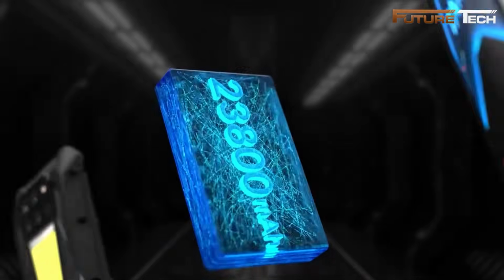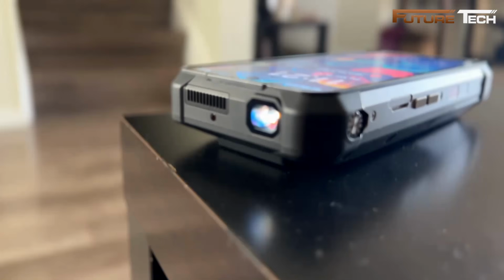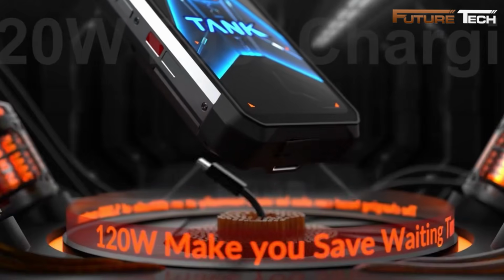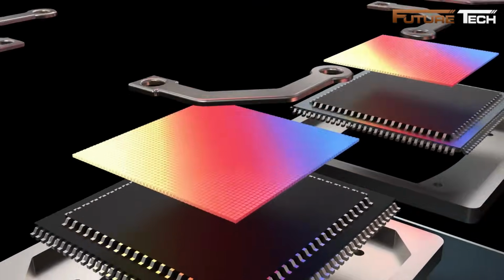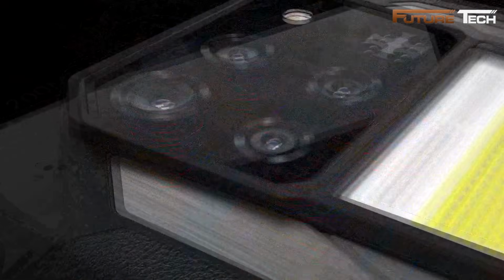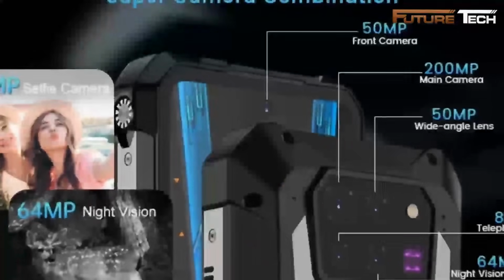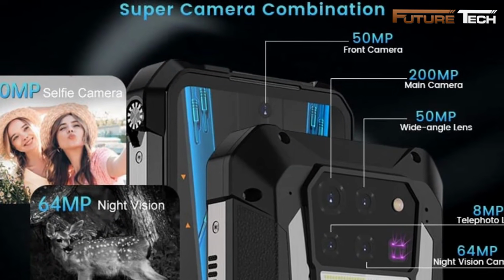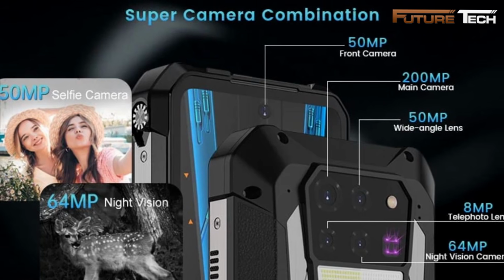The 23,800 mAh battery delivers 3 to 5 days of regular to heavy use, up to 75 days on standby, and charges to 90% in 90 minutes using a 120-watt wired system. The rear camera system is built around a 200-megapixel main sensor from Samsung for high-resolution imaging. Unihertz Tank 3 Pro features a 64-megapixel infrared night vision camera that captures detail.